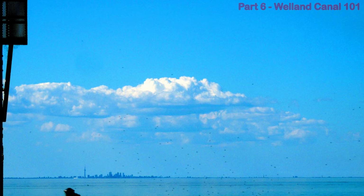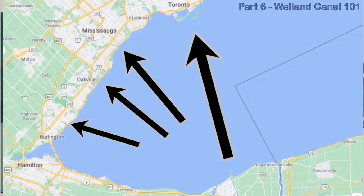On a clear day, you can see the cities along the north shore of the lake. So Toronto's straight across. The smaller ones, Mississauga, Oakville, Burlington. You can see a city center for each of them.